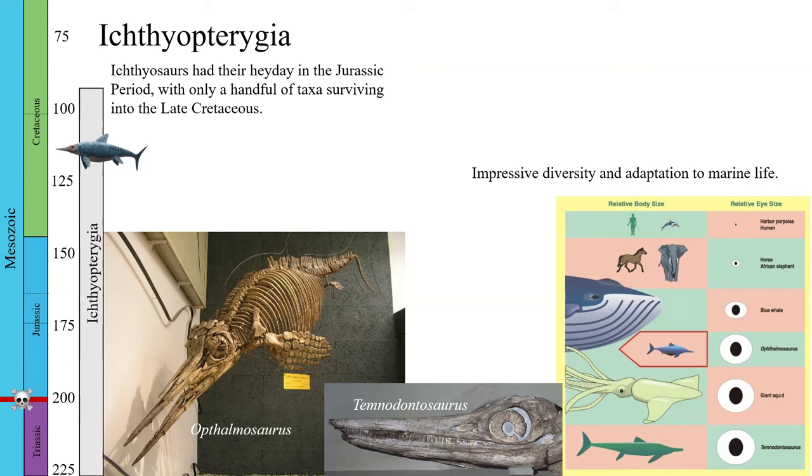Ophthalmosaurus is a teeny tiny little ichthyosaur, and it has humongous eyeballs. And so we wonder about ichthyosaurs and their diving abilities. By the time we're in the Jurassic, ichthyosaurs are at their most diverse. There's lots of different body forms. We're gonna see a couple of them here in a second.